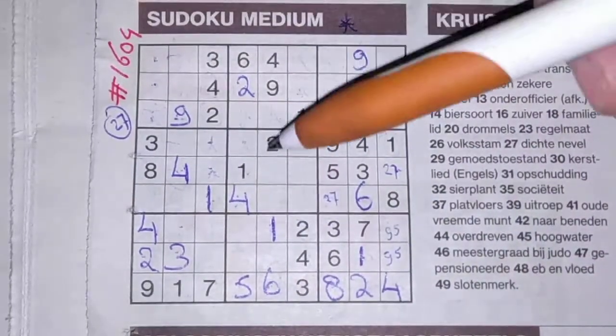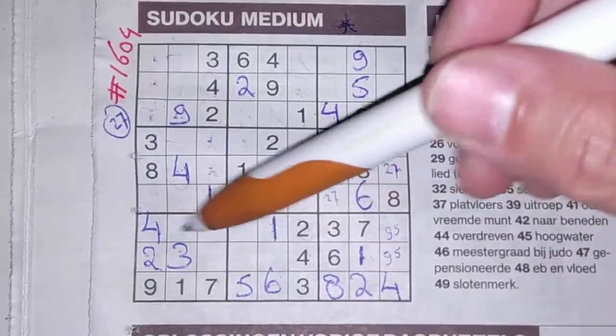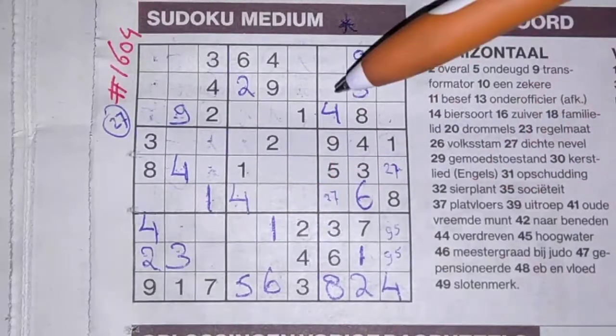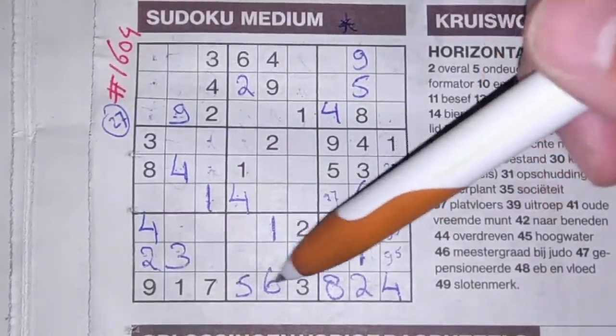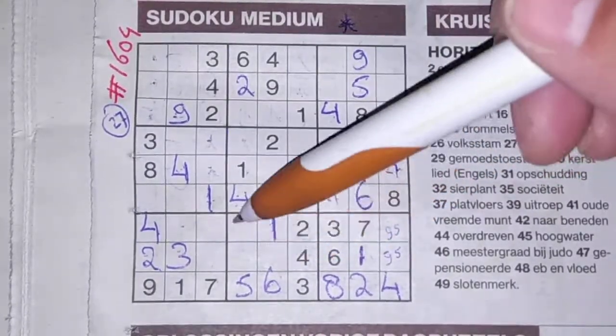1, 2, 3, 4, 5 is missing, 6 is missing, and 8 is missing. 1, 2, 3, 4, 5, 6, 7 is missing, 9 is missing, and 8 is missing.